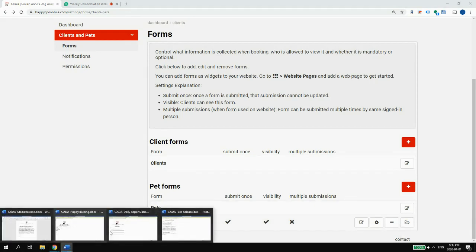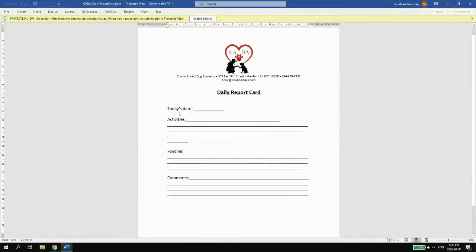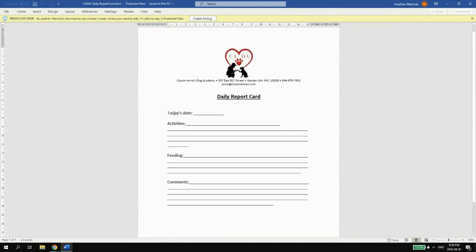Nice. So now we have a daily report card. This is probably not a document that should be static. This looks to me like something that should be in the appointments themselves. So we keep it on the side, because there are appointment forms, which is another area of the system where you add those.